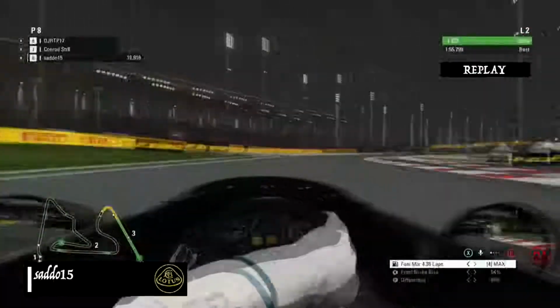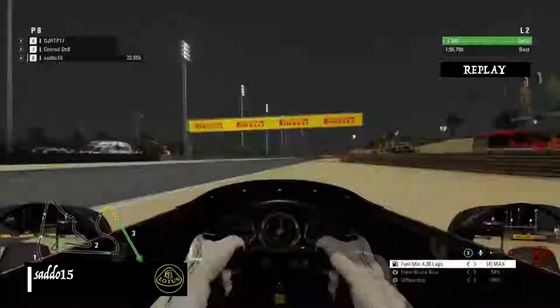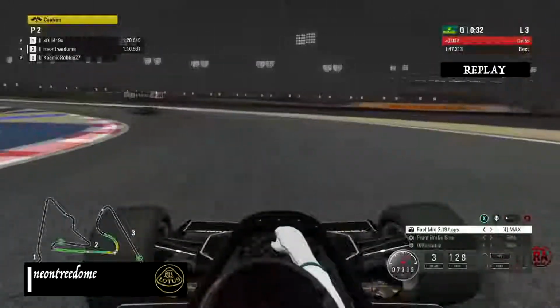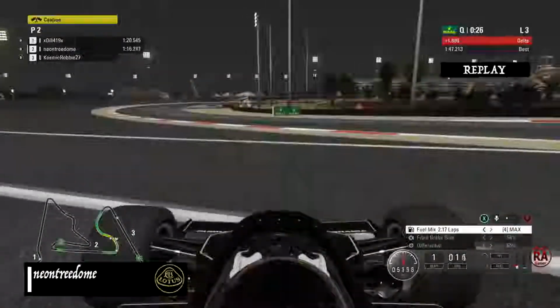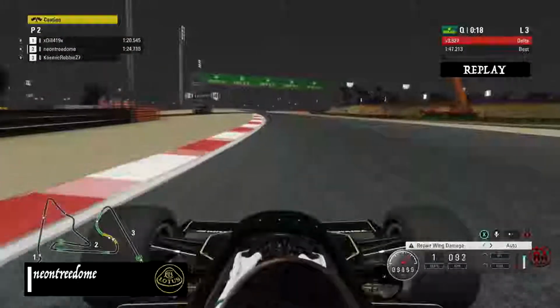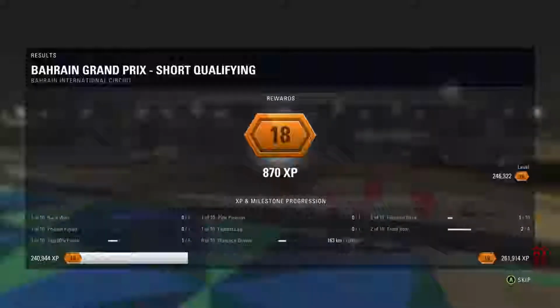If we have a look at replays, there's a little sideways moment there for Sato coming off the first couple of corners. It is quite easy to lose the back end a little bit, and that was Conrad straight off to the left there. And here's Neon Tridome a bit further on, later in qualifying. They get caught up in the exact same spot he did earlier on, and this time fully spun it. He was sitting comfortably in P2 a moment ago. I'm not sure whether he was going to improve his time or not, but there was a car off the road there. I'm not sure whether it got spun out or whether it actually retired in the end. But that was pretty much qualifying done and dusted.